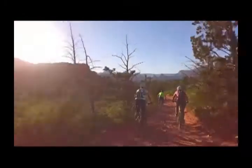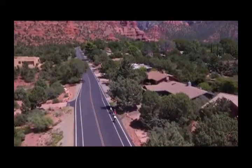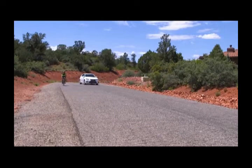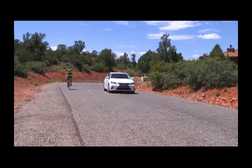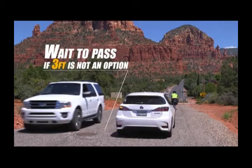Sedona is a bike-friendly city. That means motorists should be aware of the city's bike lanes at all times. When bike lanes are not available, motorists should give cyclists at least 3 feet or more when passing, or wait to pass if 3 feet is not an option.